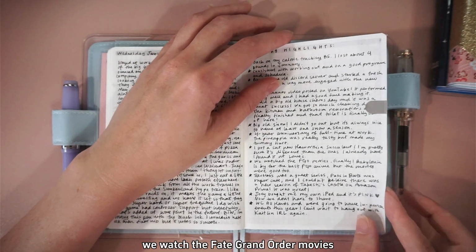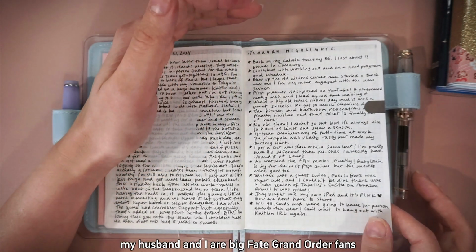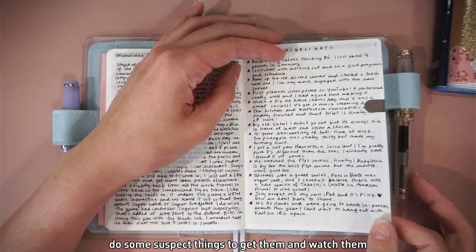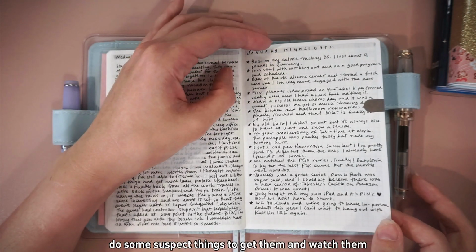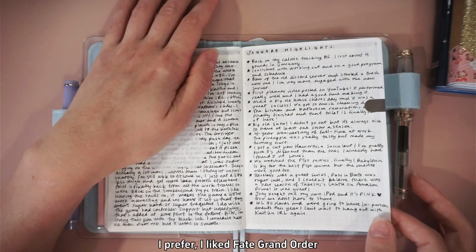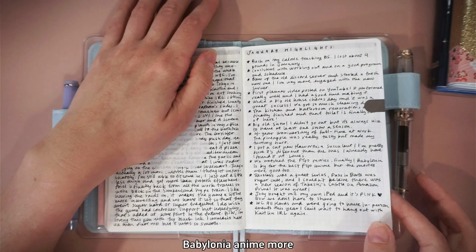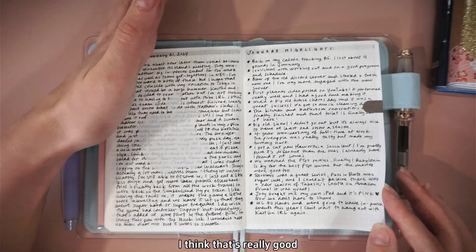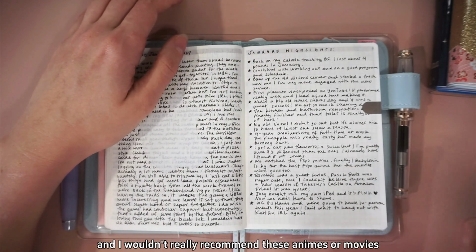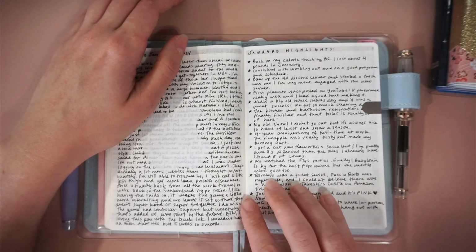We watched the Fate Grand Order movies, which is kind of funny because my husband and I are big Fate Grand Order fans, and we had never watched them before, but we had to do some suspect things to get them and watch them, but they were really good. It's not my favorite. I like Fate Grand Order Demonic Front Babylonia anime more. I think that's really good, but also Fate Grand Order is very niche, and I wouldn't really recommend these animes or movies to a normal person.